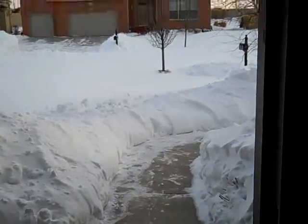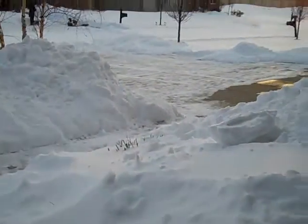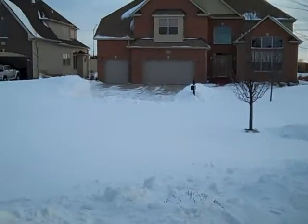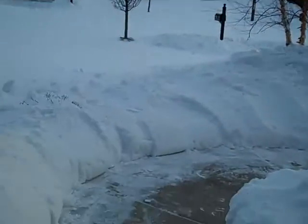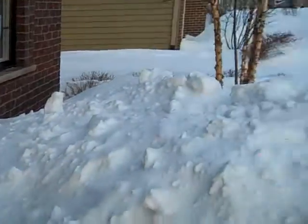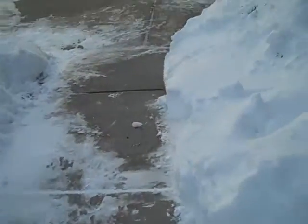This is post-blizzard 2011 cleanup. This is Jarrett's handiwork, coming out our front door. This is the tunnel. You can kind of see we're now getting into single-digit temperatures, but you can see the snow plow has not come to our street yet, and it's after 4 o'clock. So here we have the dig out, the tunnel to the driveway.